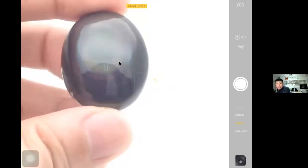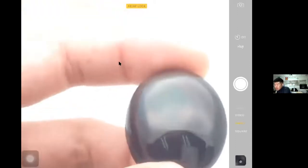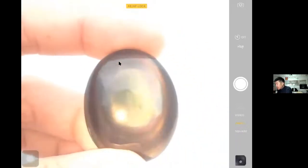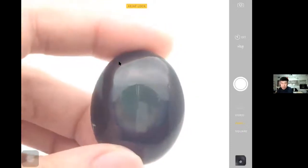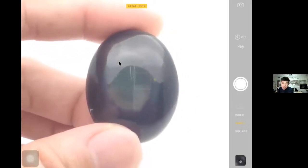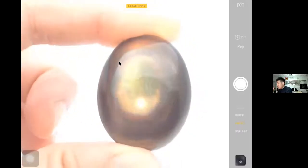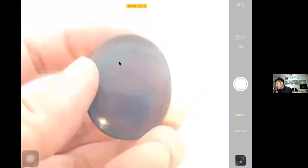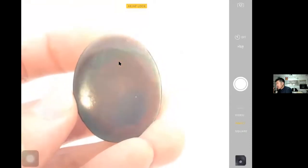And look at that giant one. Giant rainbow obsidian, the actual piece. Oh yeah, look at that. Look at the sheen. There's even a cat's eye effect actually. This one that we have is about, how many carats is this? This is 17 carats. Wow, look at that. It's beautiful. So, rainbow obsidian. So beautiful.